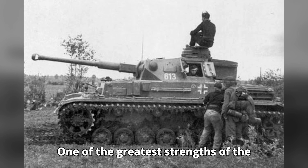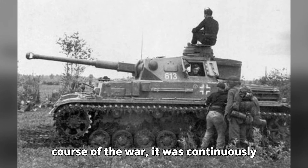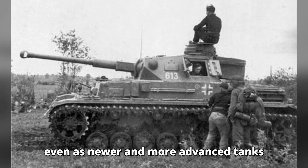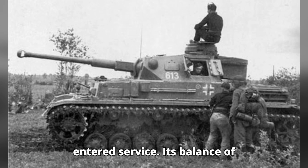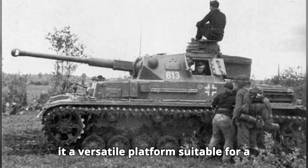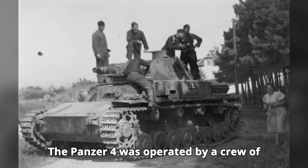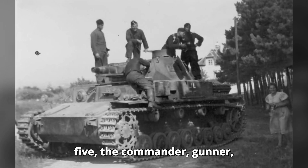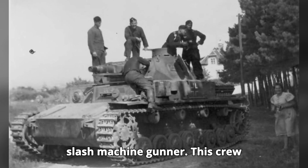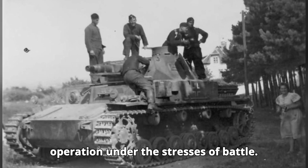One of the greatest strengths of the Panzer IV was its adaptability. Over the course of the war, it was continuously upgraded, allowing it to remain relevant even as newer and more advanced tanks entered service. Its balance of firepower, mobility, and armor made it a versatile platform suitable for a wide range of combat scenarios. The Panzer IV was operated by a crew of 5: the commander, gunner, loader, driver, and radio operator/machine gunner. This crew configuration allowed for efficient operation under the stresses of battle.